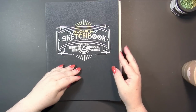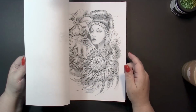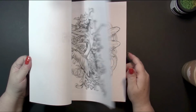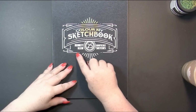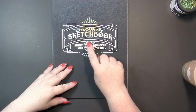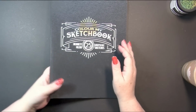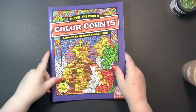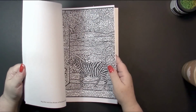Then the next one was a book that she didn't want, and this is Bennett Klein's first book, Color My Sketchbook, 25 Grayscale Sketches. So I've got 4 of his books, and this one makes the 5th. So this was his first book, even though it says 25 here, because he's just saying 25 images. And the other books that go up, it'll have a 2, 3, or 4, because that's the number of the volume. And she also had this one that she didn't want, and it's a brand new Color Count, Travel the World. So now I have 2 of these books.